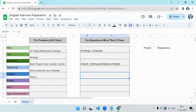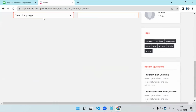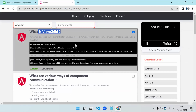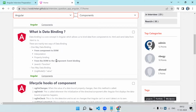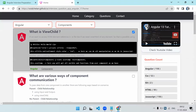Let's see the question. Sorry, let me just open it again. So if we go to Angular, and if we simply go to component. So see, again, ViewChild. Then what are the various ways of component communication? How can you communicate with a different component? There are so many ways. Data binding, they won't ask, correct? Then decorators, they might ask. So these are the various questions you again need to prepare.